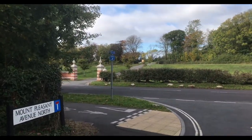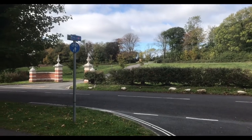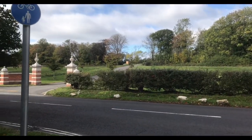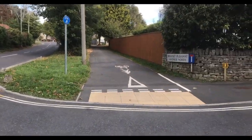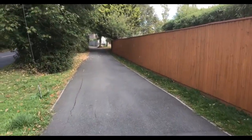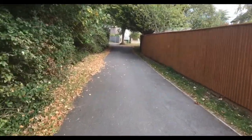That's interesting. I wonder what that is. If anybody has any idea what that is up there, that's called Radipole Manor, looks nice, let me know in the comment section down below. Right, okay, we turn to the right and we walk back towards the Dorchester Road, and I believe the Beat the Street sensor is somewhere up here on a lamp post.